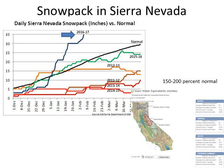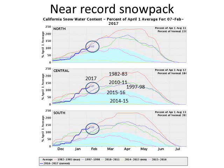Most of the basins have about 150 to 200% of normal, or almost double the actual snowpack they should have this time of year, based on the 30-year average. When we look at it a little bit closer, and now we include some of the very wet years like 82, 83, and even the 97, 98 winter, you can see 2017 in the circled area is running neck and neck with 82, 83 as one of the wettest years and also the most significant snowpack years. Of course, we still have a considerable amount of the winter to go, and most importantly, the April 1st snowpack.